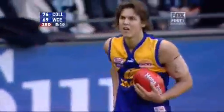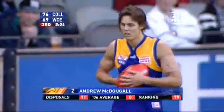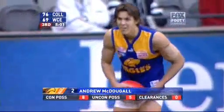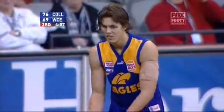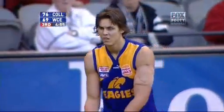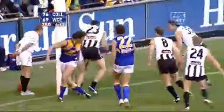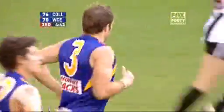And at some stage in this quarter, I'd like to see Collingwood just play some tempo football, just to save some of their legs, control the footy, have the ball in their hands. Just looking at the Collingwood forward line while McDougall lines this up. Didak looks tired, Tarrant looks tired, O'Brien looks tired. They're doing it hard. McDougall. And it's a point. So back to a goal of difference.